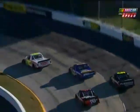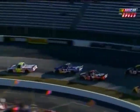Watch what happens to Hornaday and Cook going into turn 1. I said he bunted him. I mean, he punted him. That's way more than a bunt. Oh, my goodness. Back to back. That's a swing away. That's a swing away right there, isn't it? I don't think that was a bunt. He was going for the fence.